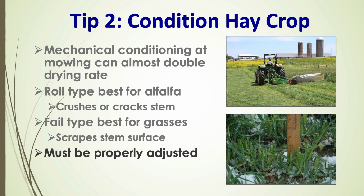Okay, the key thing to remember about any conditioning system is that it's only as good as its adjustment. So you've got to make sure that they're adjusted properly. And there are notes and bulletins and videos on how to properly adjust those systems. And the specification should be in the owner's manual of your particular mower conditioner.